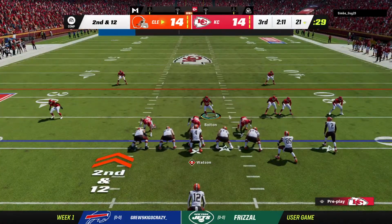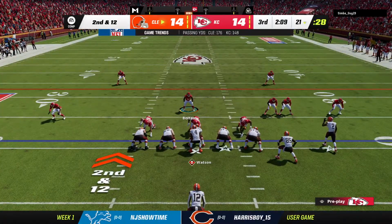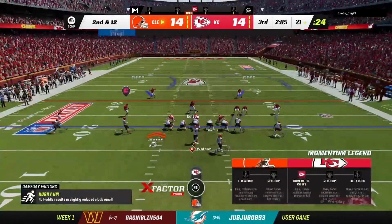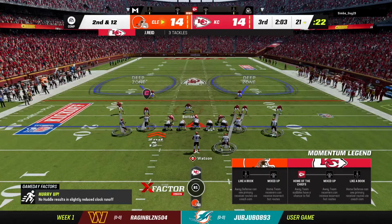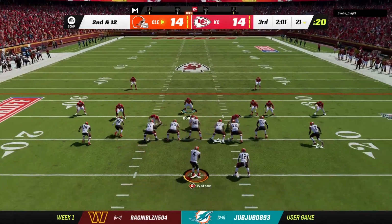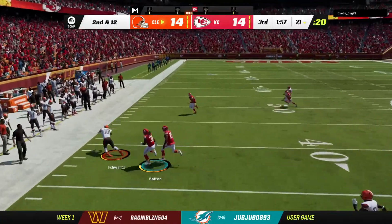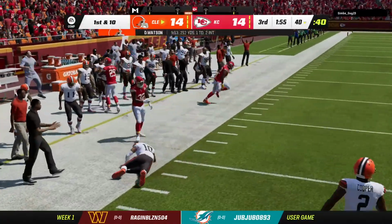And frankly, it's just a battle of wills in a lot of ways because you know they're both motivated. They both game plan for this drive, and they both have specific outcomes in mind. To me, it just comes down to who can execute better and which side can step up and assert its will over the other. Watson's throw pulled in by Schwartz.